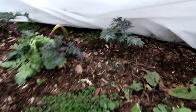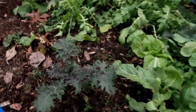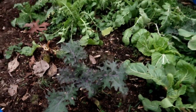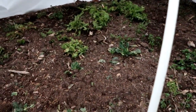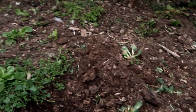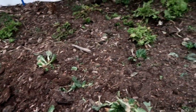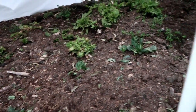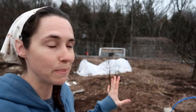So excited. There's still some kale, some tatsoi. We still have radishes to harvest, more kale. Super exciting. Unfortunately, some chickens got into this bed somehow, probably through one of the ends, and they scratched it all up. So we lost pretty much all the lettuce, tatsoi, and I think endive in here as well. And now I'm going to check out our spinach bed and see how that's doing.